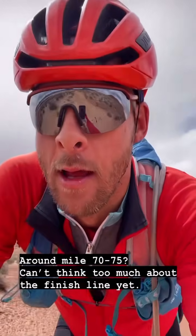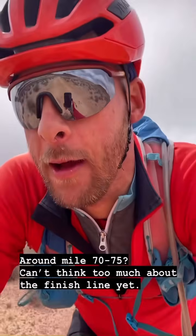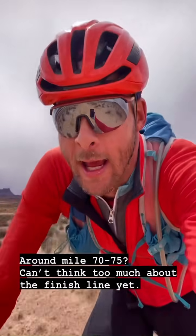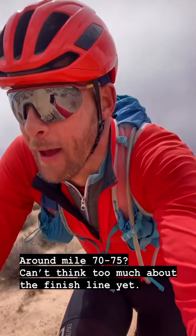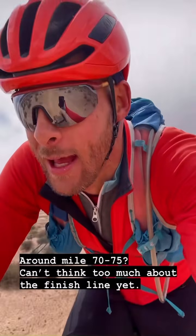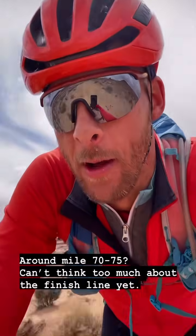My mind is thinking about the finish line and getting back to the car, but I still have quite a bit of time before that. It's hard to keep from thinking about it, but you've got to kind of shut those thoughts out because it's not yet imminent. Still 20 or 30 miles to go.